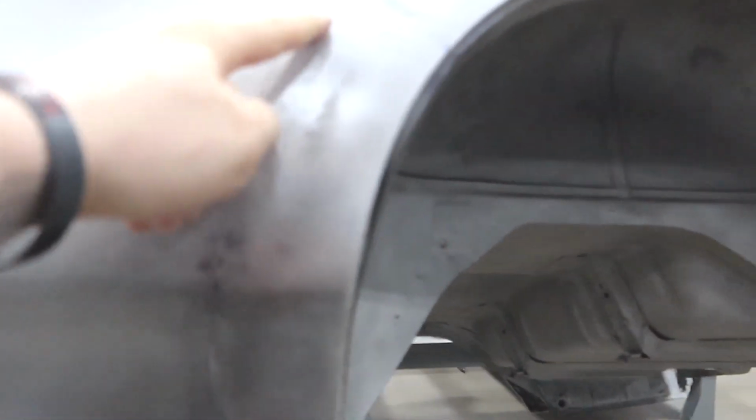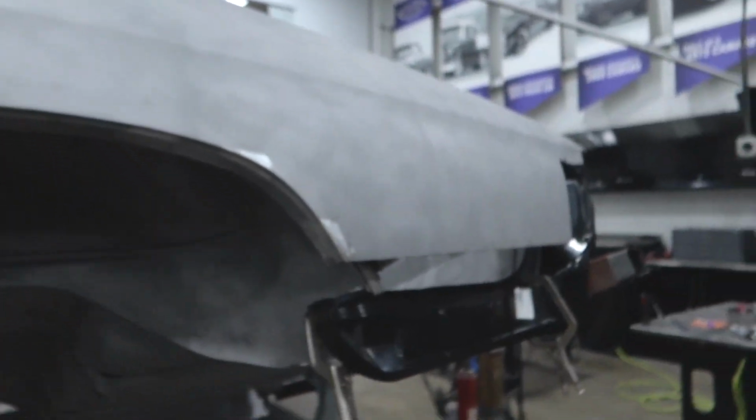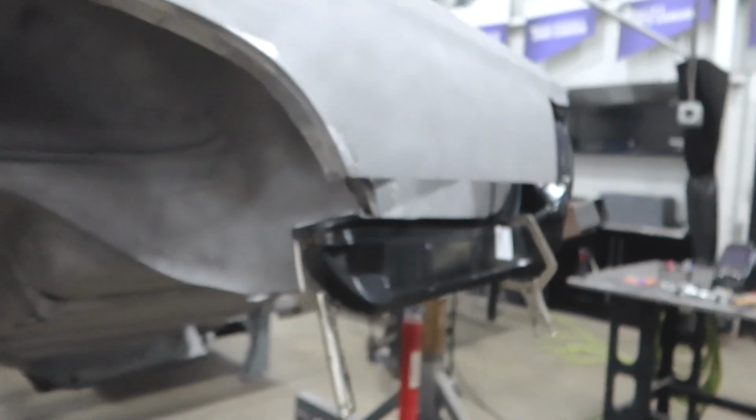Yeah, I mean, you could see just right here was cleaned up, just small patches here and there, but it wasn't enough damage or rust to justify an entire quarter panel. Yeah, no way. Not as nice as these things were.